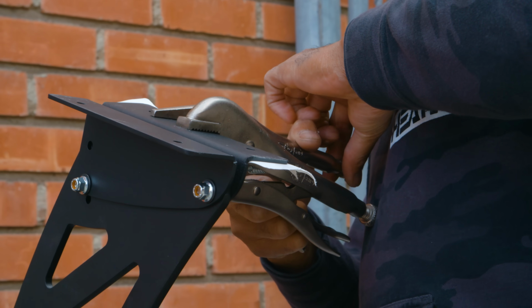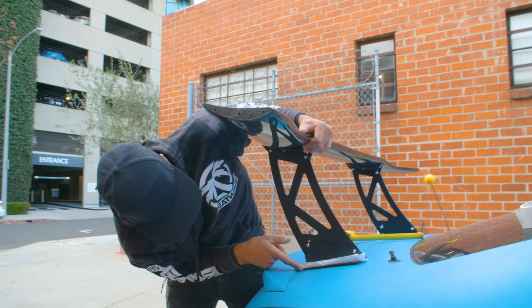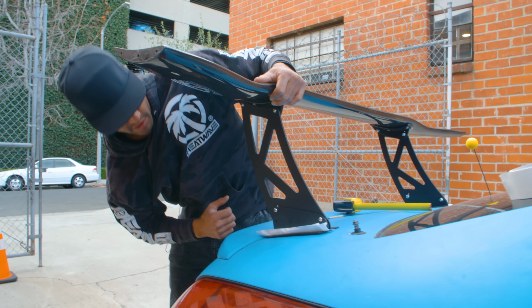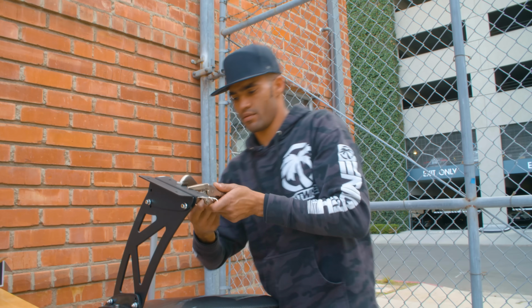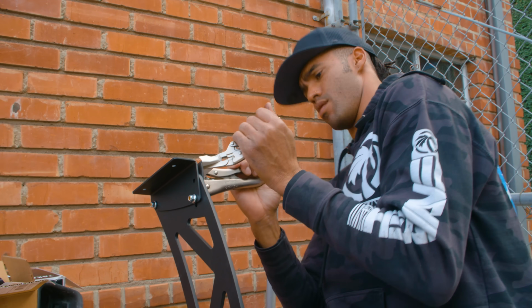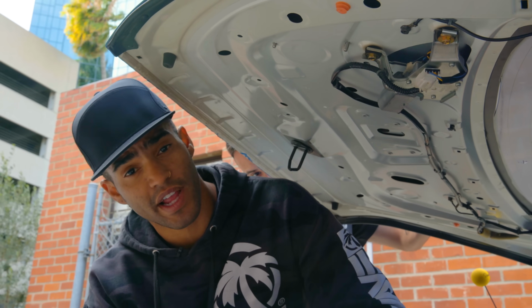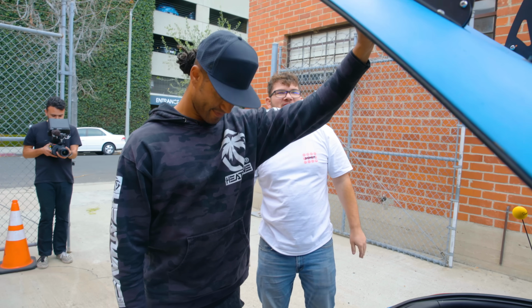Just take this one nice and slow. Test fit. Hey, that's not too bad. A little bit too much right there, but I think I could work that out a little bit more. And this side should be pretty close to mounting. I think that's good. Good enough. Do the other side. Oh, right to there. This is actually gonna work out. That fits awesome. You did all the work. You get the honor of closing the trunk.